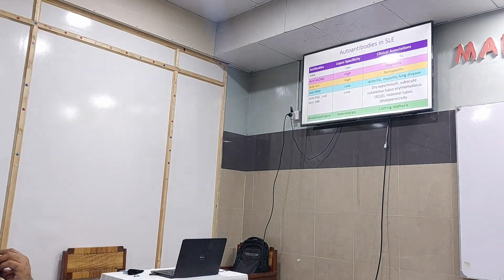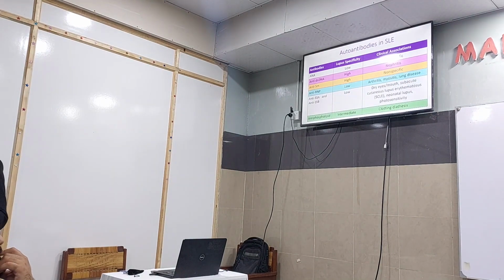And then the most important test in terms of lupus is the double-stranded DNA. So double-stranded DNA is extremely specific. It's not very sensitive, so it's present in about 50 to 60% of the patients. But if you suspect lupus in a patient and the DNA is positive, it's 100% guaranteed that that patient has lupus. So it's highly specific but not as sensitive.